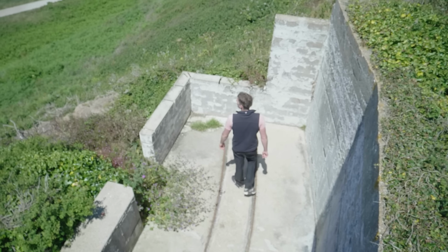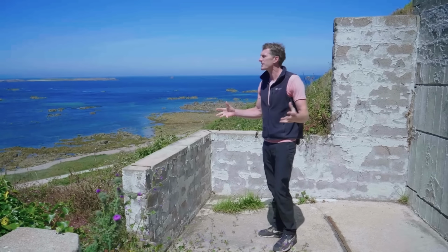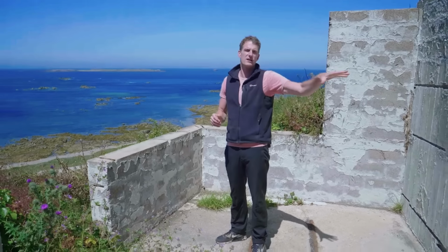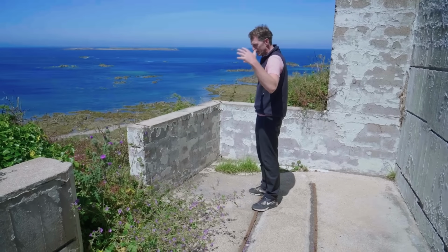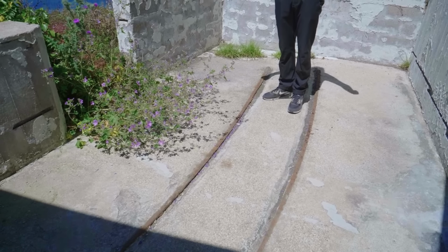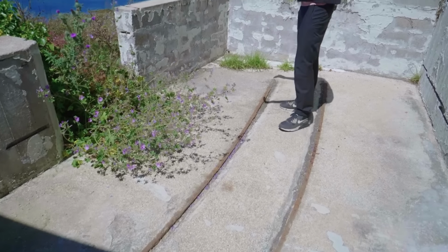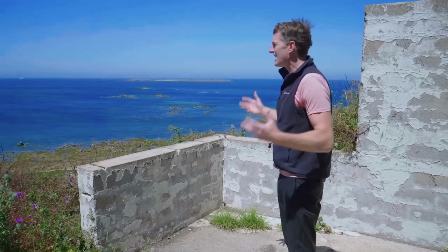So it wasn't just guns that were positioned all over the coast here in Alderney. They needed searchlights because many of the giant Allied air formations that struck targets in Europe would do so at night. So this is a great example of a searchlight position. These would have been huge searchlights, 60 centimetres in diameter. They had to be moved on these tracks. And they'd have been here on the coast looking to pick out these giant Allied air armadas.